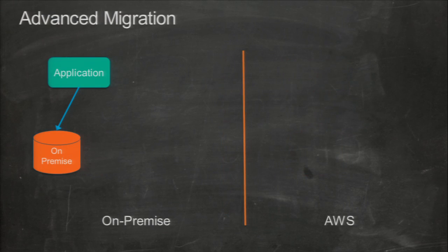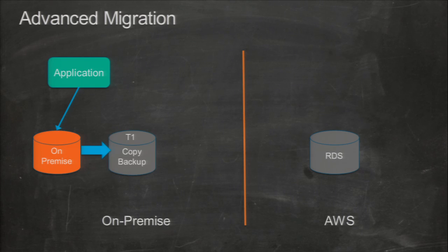So let's talk about a little more advanced migration. Again, we have the same application, same database. We're going to fire up the same RDS instance. But instead of shutting down the on-premise one, what we're going to do is take a copy. So this is whatever form you take for copying. You can use a read replica. You can do whatever you want here from your backups just to get a copy of your database up. And then you're going to do a dump from that.